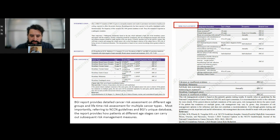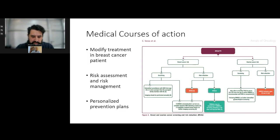Especially, we need to discuss the option of risk-reducing mastectomy. We are going to see some of the guidelines, for example, that risk reduction surgery should be carried out at around 40 years old. Also, because of the high risk of ovarian cancer, we need to discuss the possibility of risk-reducing bilateral salpingo-oophorectomy between 40 and 45, always fulfilling the family planning of the patient. So that takes priority.